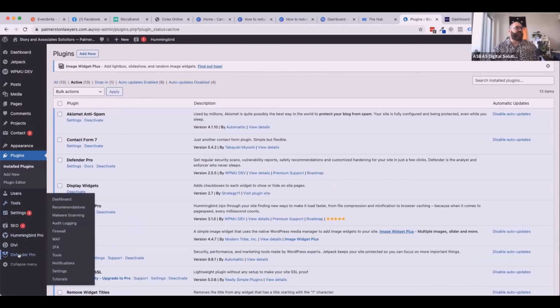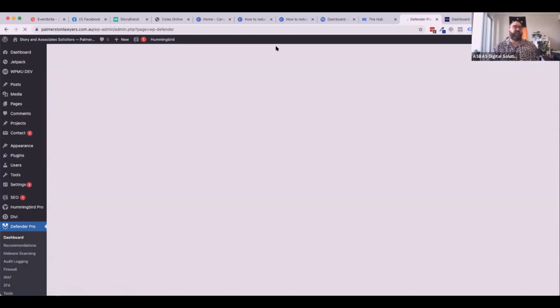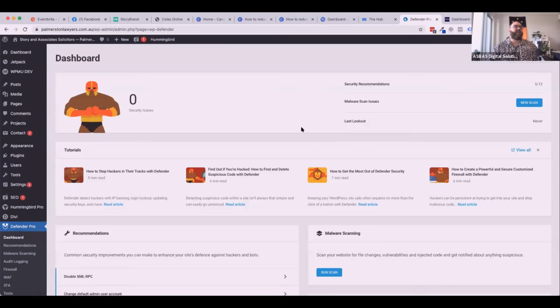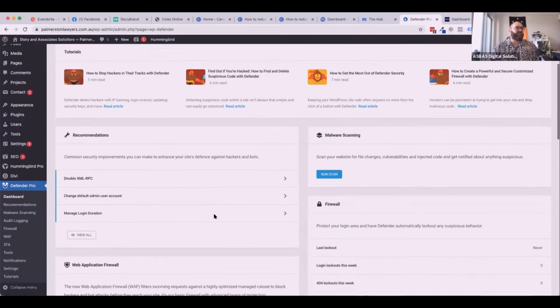I'm going to pop into Defender Pro and actually look at it. Now, this is the same for Wordfence. You'll be able to do these scans, a very similar process. Then I'll be able to run a scan that tells me what the current security state of this website is and what recommendations it has that I should action myself. So I'm seeing it's running through 5 out of 12 security recommendations.